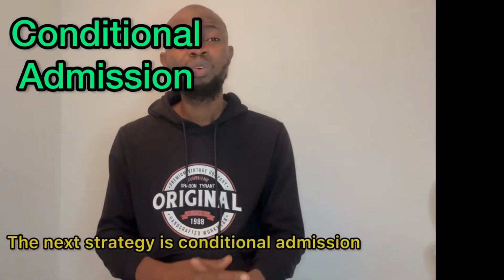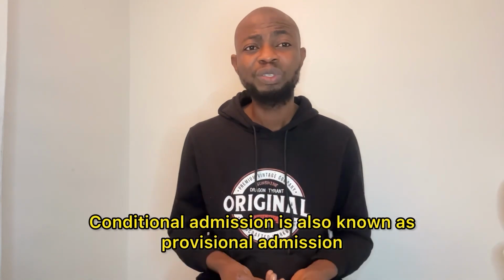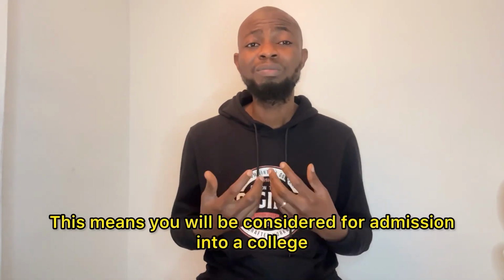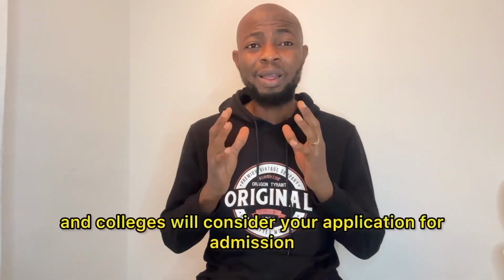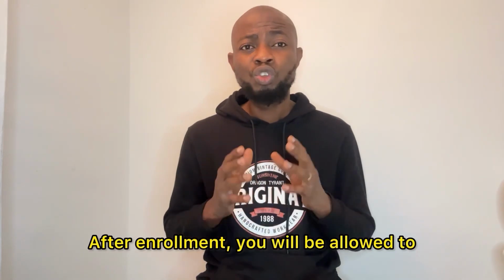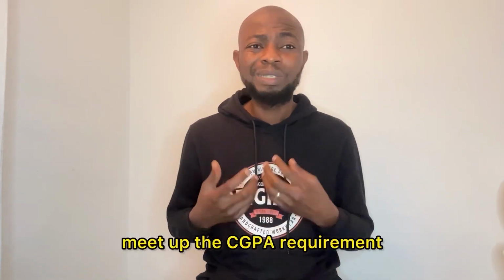The next strategy is conditional admission. If you have a low CGPA, I would suggest you opt for a conditional admission. Conditional admission is also known as provisional admission or conditional acceptance. This means you will be considered for admission into a college or university on the condition that you will make up for certain requirements that you did not presently meet. A lot of universities and colleges will consider your application for admission and scholarship, even though you do not currently meet the CGPA requirement. Now, after enrollment, you will be allowed to take certain courses to help boost your CGPA to meet that requirement. And this will give you the opportunity to meet the CGPA requirement.